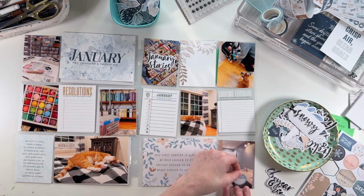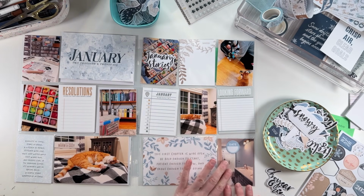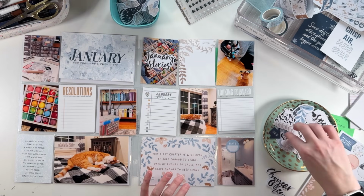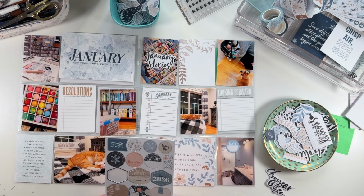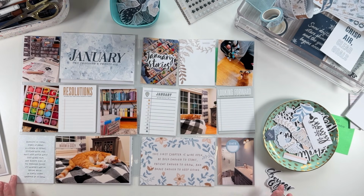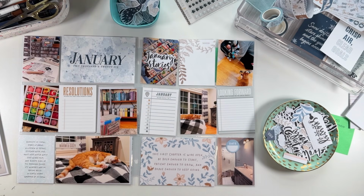Maybe I'll put this on here because something like this, I want to kind of document when it happened specifically. Okay, I think I'm gonna go ahead and put you guys on voiceover so I can kind of fiddle with this and start my journaling and get this one put together.